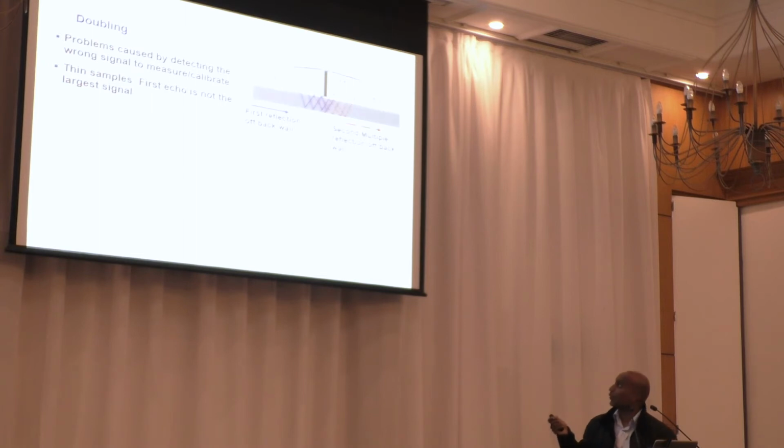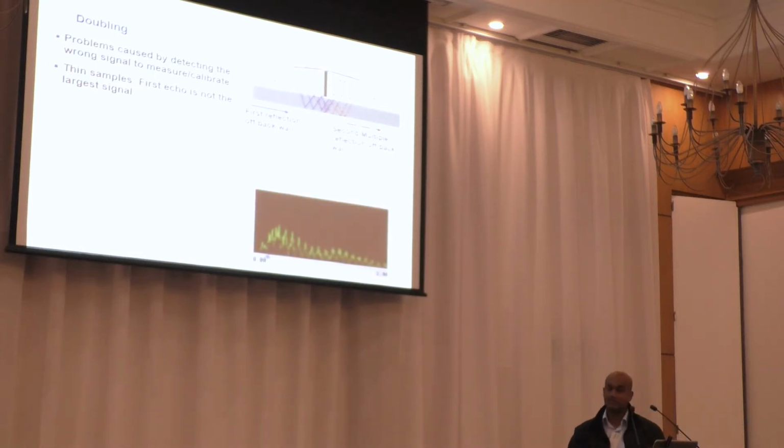So what is doubling? Doubling is caused by detecting the wrong signal to measure. Mainly with thin samples, the first echo is not the largest signal. And here's an example of doubling. What happens in the twin crystal probes is the transmitter signal comes in, looks at the front wall of the crystal, fires it back into the material, and that signal goes in here into the receiver. So you've got this signal going in plus the reflection going back in there. Two signals, and that's what is doubling, and that's what it shows here, the doubling effect. So generally this is that signal there, and we normally would be looking at around here for your actual thickness.